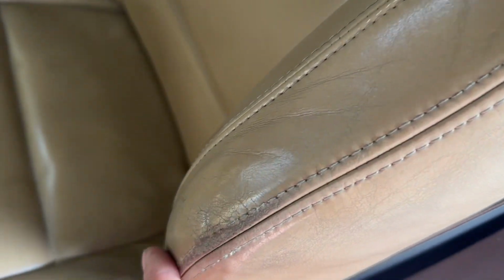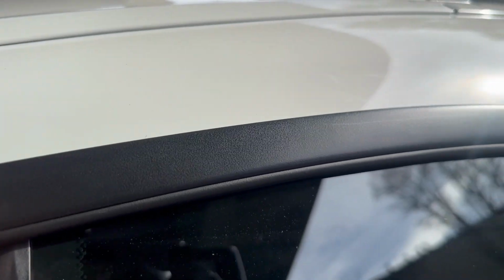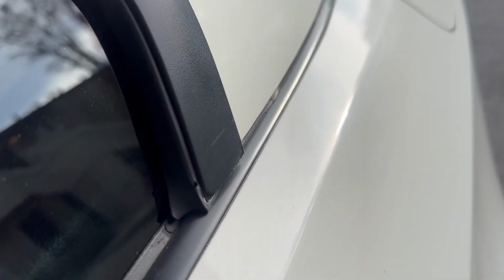Here's the seats. Surprisingly not too bad. It's been a while since I've conditioned the leather. I probably should do that, but nothing too major there. This trim here is not originally black. This is Plasti Dip, about 3 years old. One of the first mods I did on this car was blacking out the chrome, and you can see it still looks good up close. Surprisingly, the Plasti Dip holds up really well.